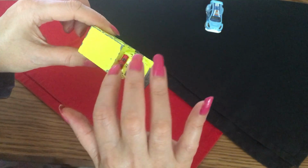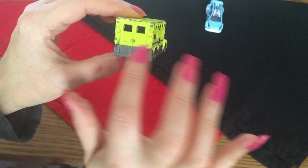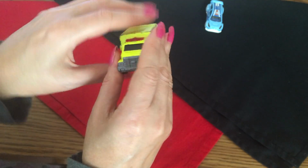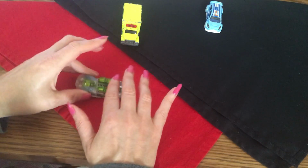And there are the lights, the flashing lights, and that's what the front looks like, and that's what the back looks like with the doors. It's really cool, isn't it? So that's that one. We're going to have a few emergency vehicles. But next we have this one.